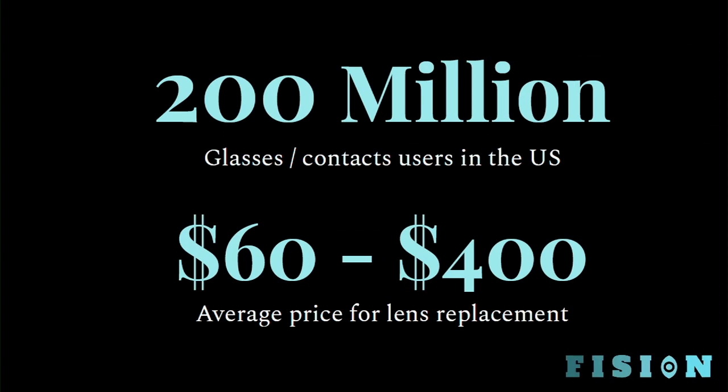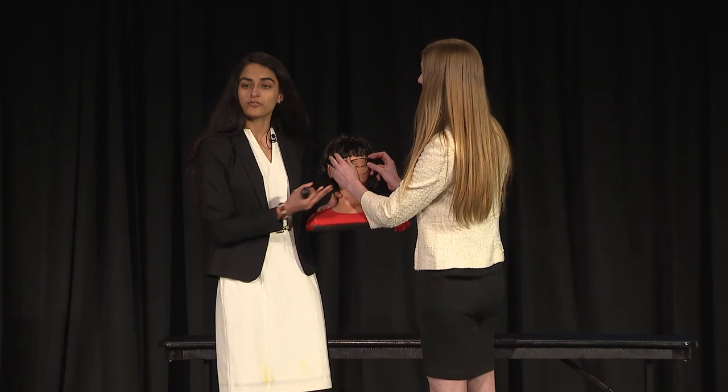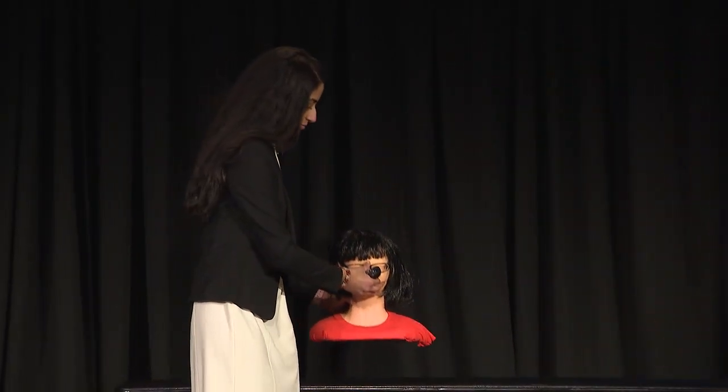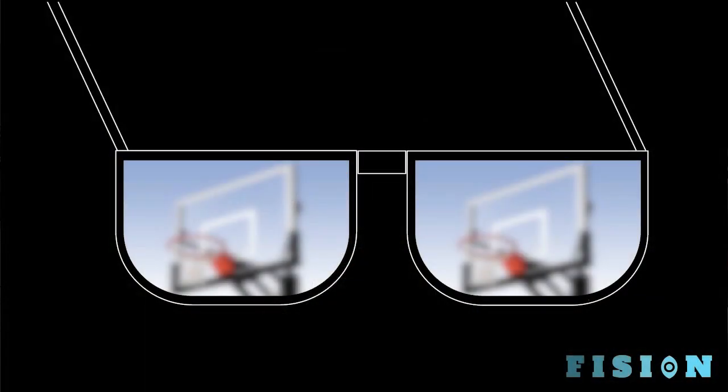But luckily for Louise and the millions of other children around the world like her, we have a better solution, the Fision lens. Fision is a thin film-like plastic that molds directly onto the existing glasses lens, just like this. Think of it as a more permanent pair of contacts, but for your glasses, making micro adjustments in prescription. We already have an initial prototype and are currently collaborating with a manufacturing company to improve it going forward. With Fision lens, Louise goes from seeing this to this.